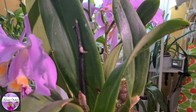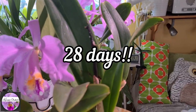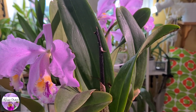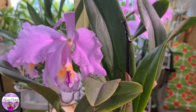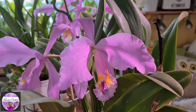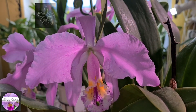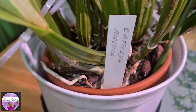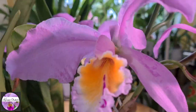And this one had 2 as well, and they lasted for 28 days in a temperature of 28 degrees Celsius till 31 degrees Celsius. So I think it's a good achievement. 28 days, 4 weeks in that kind of heat and low humidity. Lovely scented flowers. Doesn't fill my whole apartment, but it surely fills this whole room. So it's enough. Beautiful one from Åkessons Orchideer in Sweden. And this one is sitting in a clay pot, potted up in a bark media mixture with moss and sphagnum moss. A pride and joy, love of my life.